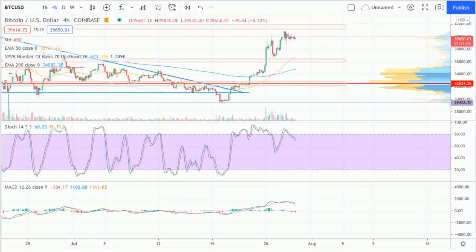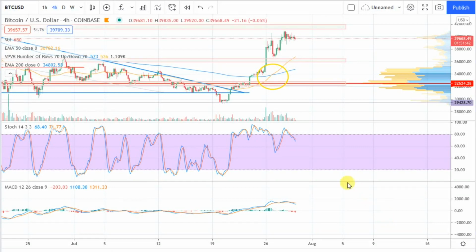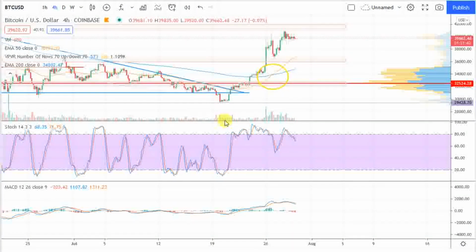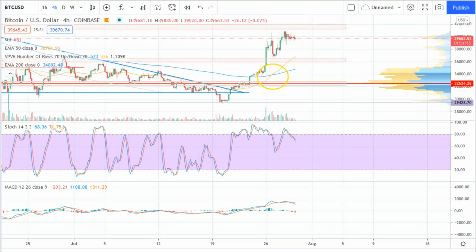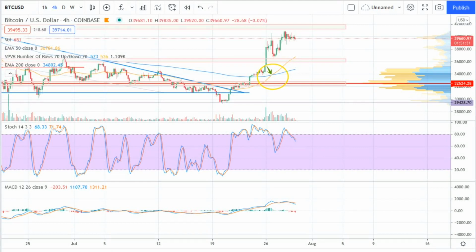And here we are on the 4-hour chart. All right, what is the first thing that sticks out like a sore thumb to me? Well, it is this crossover right here. So we finally, on the 4-hour chart, have a crossover of the 200 EMA and the 50 EMA, which is a bullish signal. We haven't had this in a long time. If we zoom out, we don't see this.